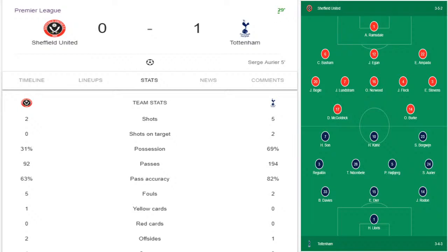Sheffield United down the right-hand side, though. McGoldrick is sprinting inside the penalty. That's really well covered, actually, by Roden. Yeah, read the danger well. He was away there with McGoldrick, wasn't he? But Roden, Tottenham's back three, been covering each other brilliantly all afternoon.